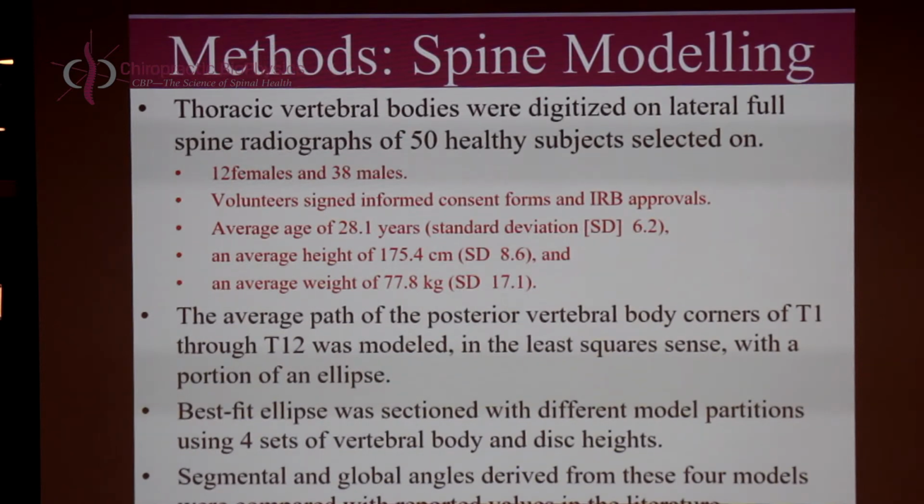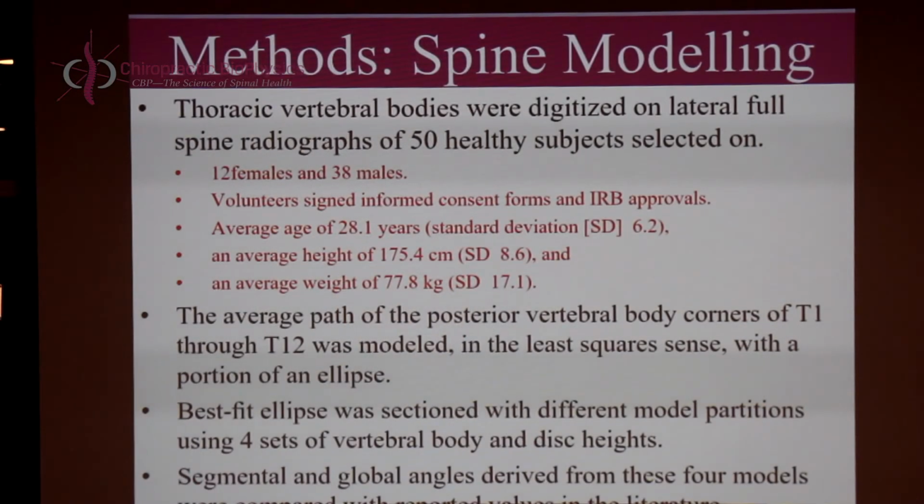Okay, so what we did is we took a subset of our 80 subjects, we got 50 subjects, 12 females, 38 males. Volunteers signed informed consent, and this project had IRB approval. The average age is a bit younger, 28.1 years, with an SD of 6.2. The average height is 175 centimeters, average weight is 77.8 kilograms.